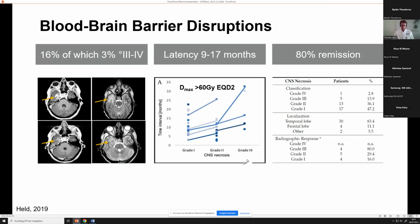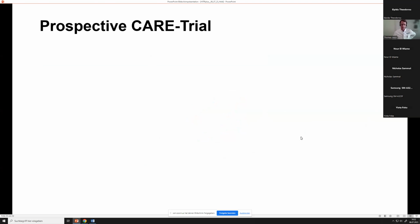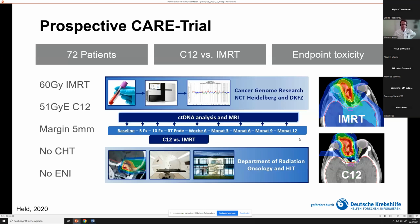One toxicity that is quite frequent is blood-brain barrier disruption. For example, for skull-base tumors, 16% of the patients develop these lesions, only 3% however are higher grade. But there's quite a high latency, so these patients should be followed up at regular intervals for a long time at a specialized institution. And when treated early with the correct therapy, there's usually a good clinical and radiological remission.